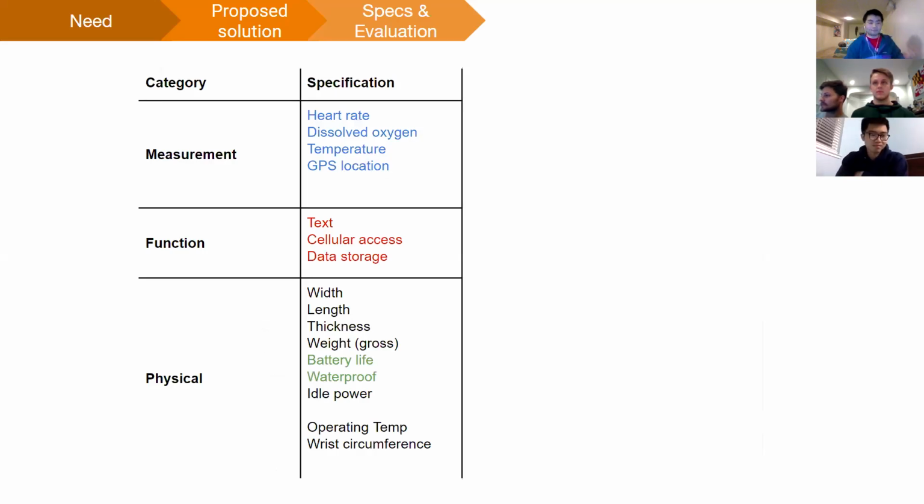Great. Yeah. Ryan? Right, so now we're gonna move on to the specs and the evaluation. So as mentioned later, we'll be collecting vitals. Our three most important are heart rate, dissolved oxygen, and temperature. Of course, we also need the GPS location so that the caregiver can actually find the user when the user presses the button. This means that we will require cellular access as well as texting capability and being able to store the data that we collect onto the cloud.